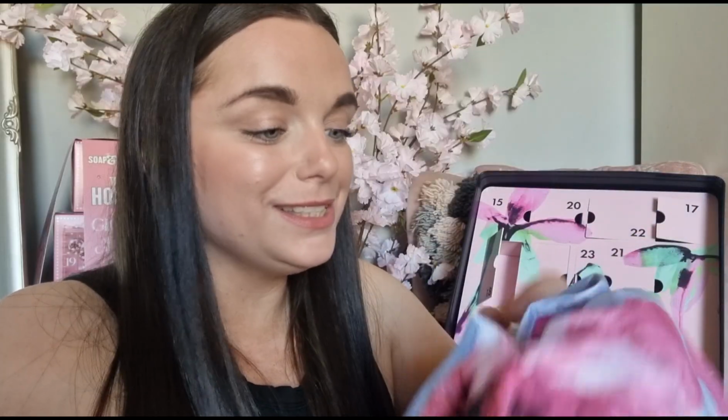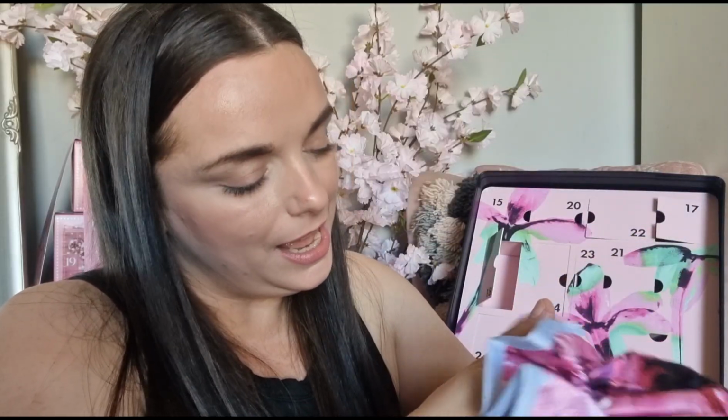We have got either a hair bonnet or a shower cap. I'm excited about this. This is something different. It's either a hair bonnet or a shower cap. I think it's a shower cap though. But yes, it is. It's a shower cap.